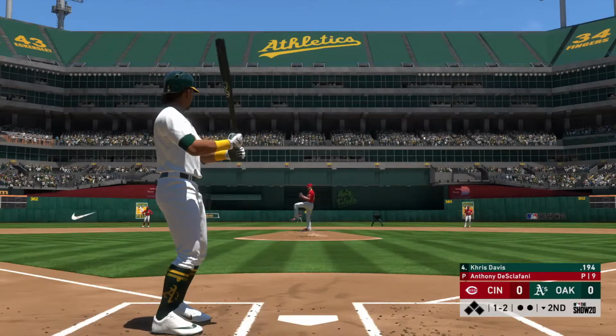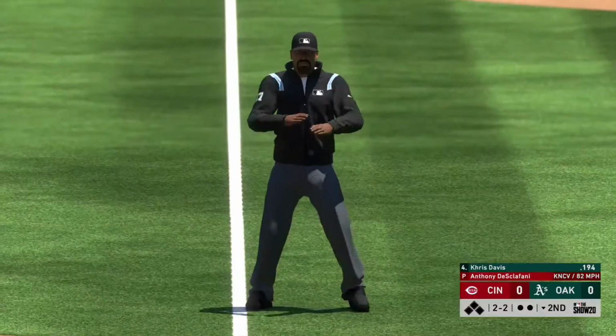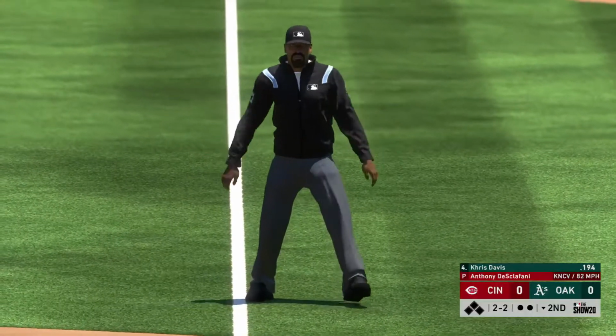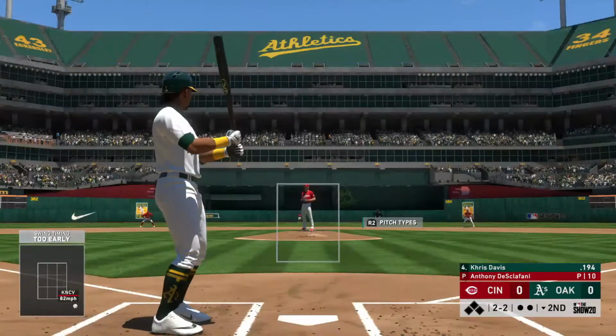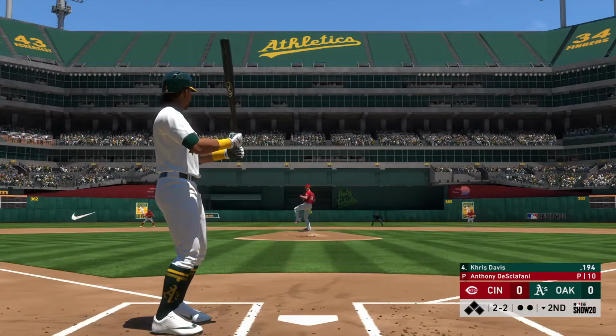The 1-2. Tried to hold up there. Appeal down to first, and no swing. It's ball 2. Here now the 2-2.